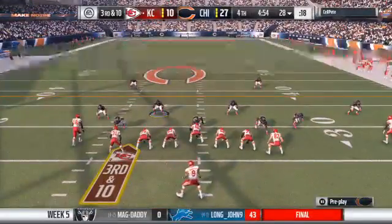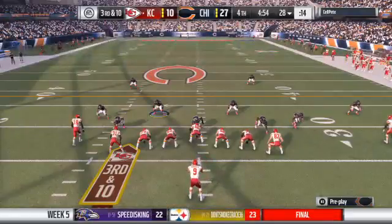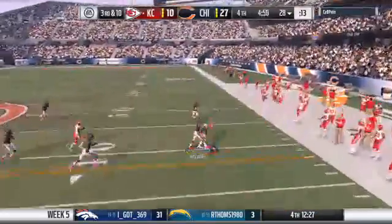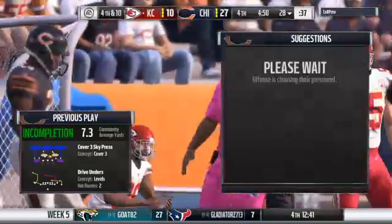Watch him now, Barney. Set, 3-19. Detroit. On third down, he'll drop to throw. And he couldn't hang on to it through the contact. Incomplete.